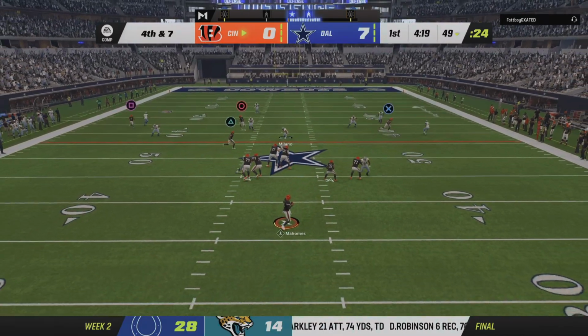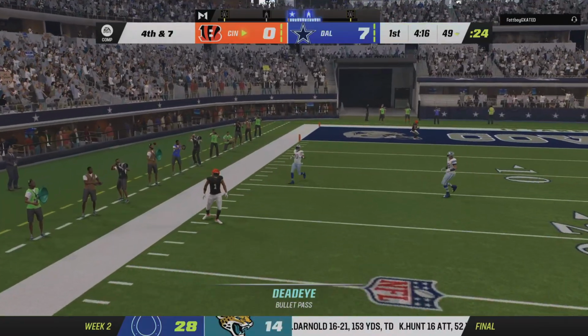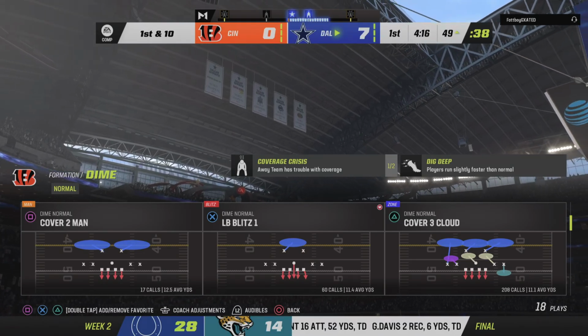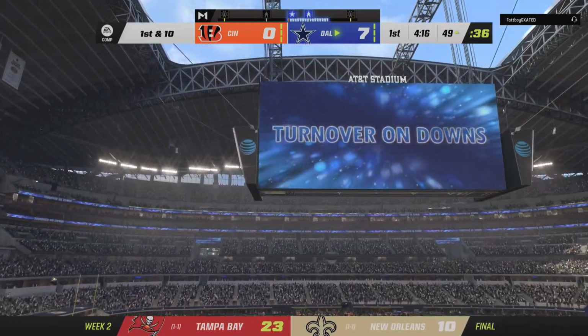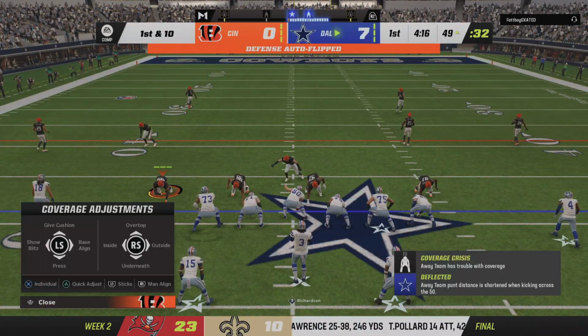Mahomes going to go on 4th down. And it's incomplete. They cannot convert, and they turn it over. Boy, a curious decision to go for it. Doesn't pan out, and it'll be a turnover on downs.